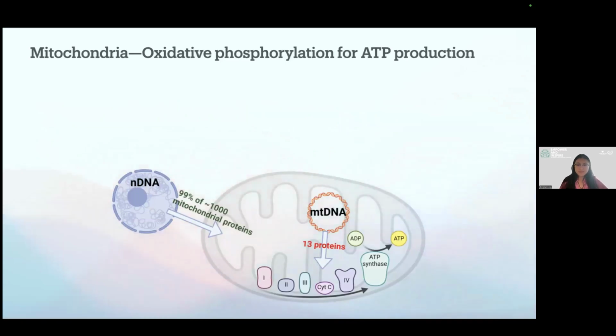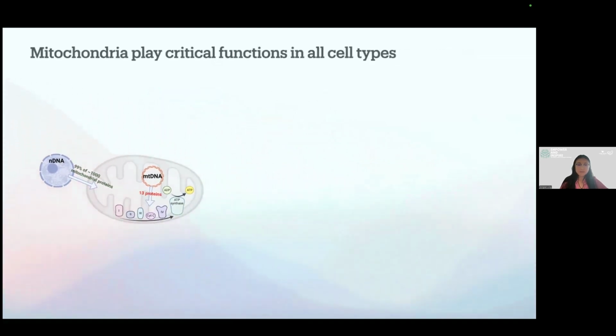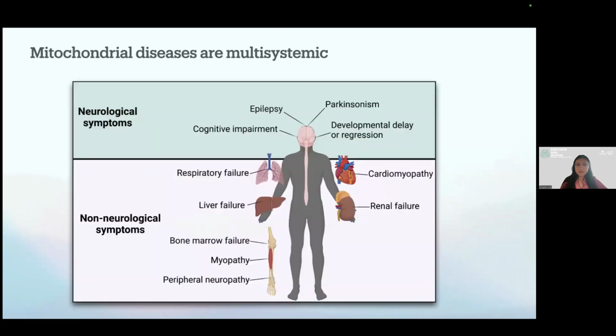I'm going to start from the basics. The mitochondria has a very important function, as we all know, which is to produce ATP. Under aerobic conditions, glucose is metabolized into pyruvate, which is then converted through the oxidative phosphorylation process to produce more ATP from mitochondria. However, under anaerobic conditions, the pyruvate is converted to lactate, which limits the amount of ATP production. The ATP produced is important not only for energy, but also for many other functions, such as biosynthesis and gene expression, catabolic switch, cell fate and function, and many others.